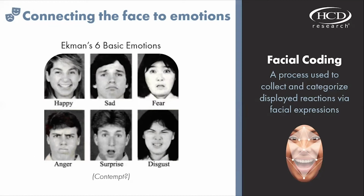Right, because you can think about it, even just in your everyday life, you might not be feeling super ecstatic about something, but sometimes you just put on a smile for the people. You do what you can to portray what other people will perceive as being happy, and you get away with it. It's just part of being human.